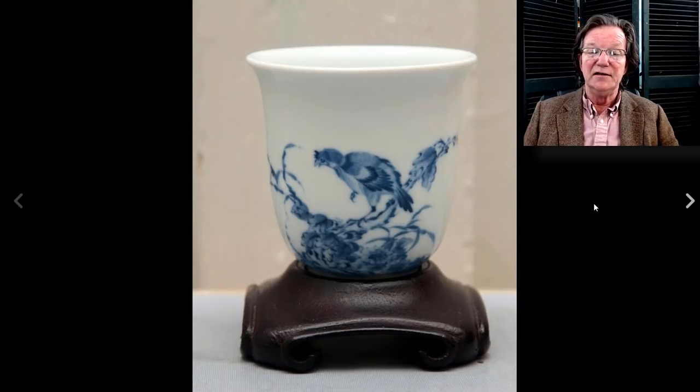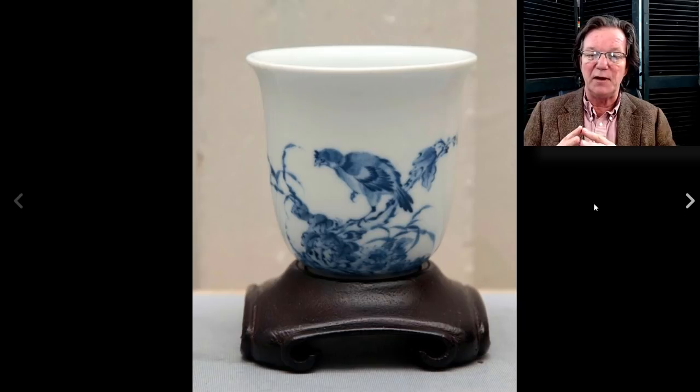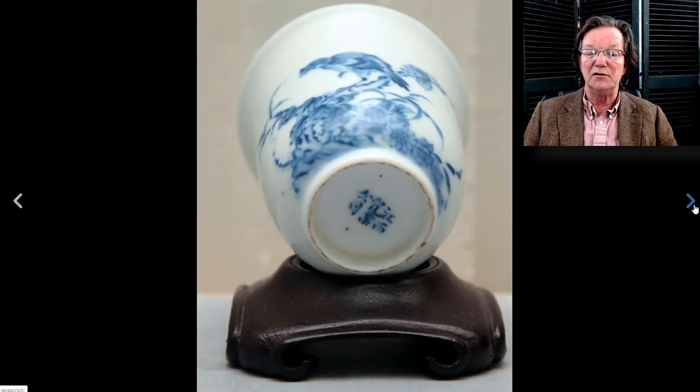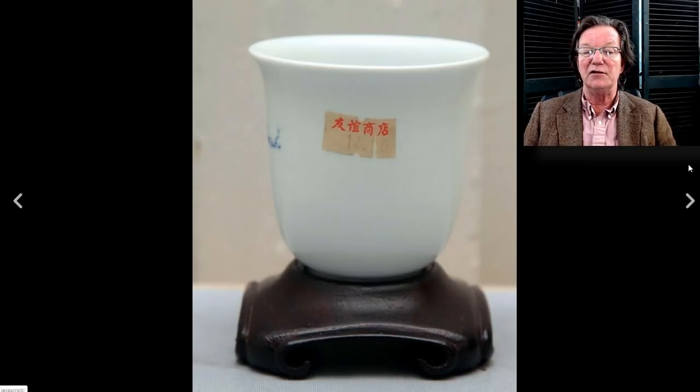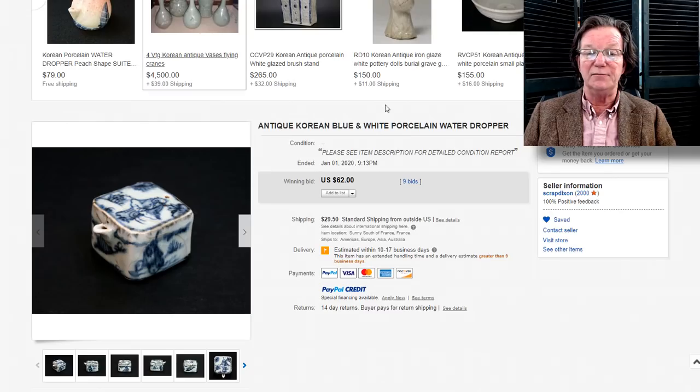One of them was this. This was a really nice little Republic period cup with a falcon on it. The painting style is very reminiscent of some of the best Republican painters who worked in the late 1920s through the 1930s predominantly. This was a beautiful example. There's the mark on the base. It's just one of those later marks. But what a wonderful little cup. And it brought $1,525. It was a nice thing. I actually had a couple of inquiries about this particular thing, and I encouraged the inquirers to not be afraid of it. Buy it.